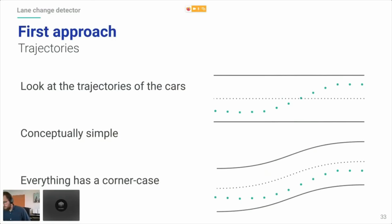So the first approach might be something simple. Let's use a trajectory. Let's see when our trajectory is curved, and when it's curved, we know there is a lane change happening. What do I mean by trajectories? It's basically the data we get from the IMU or the GPS of how the car drives through space. This is attractive because it's very conceptually simple, but these simple approaches often break down because they have a lot of corner cases. Of course, this is a very simplified example, but it illustrates the point: everything has a corner case, and the simplest approach doesn't always work out.